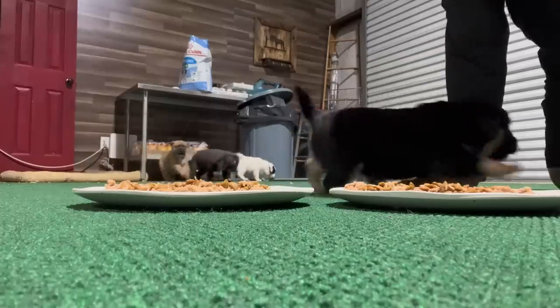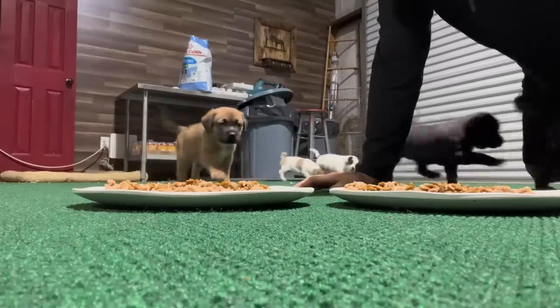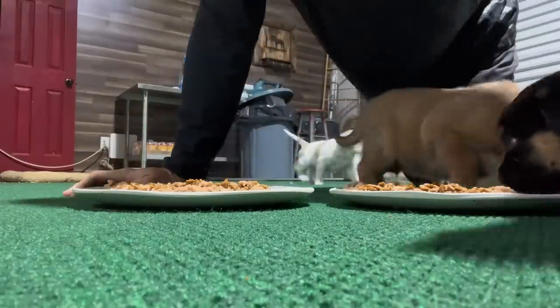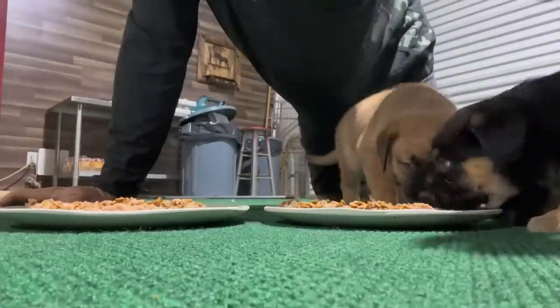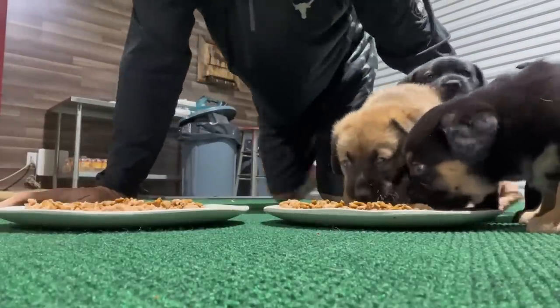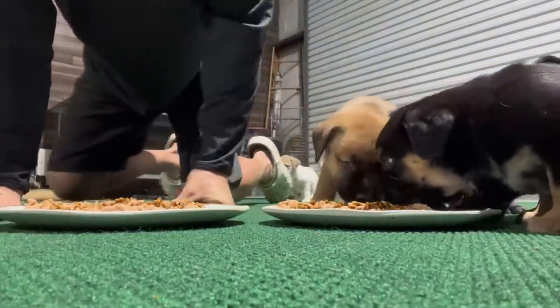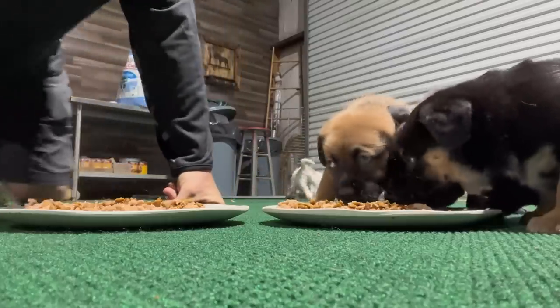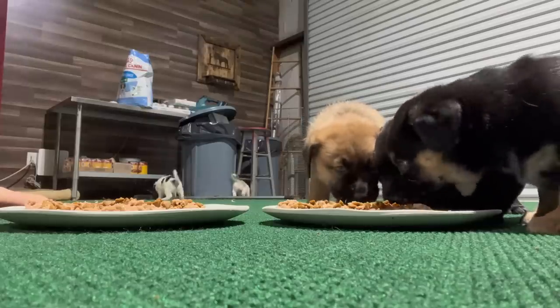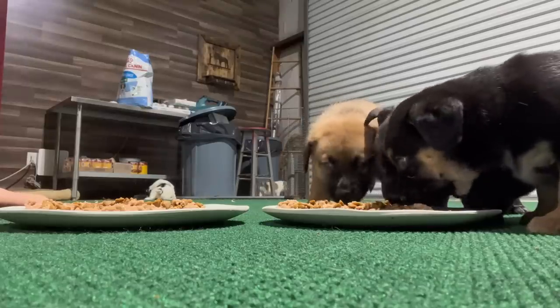Look, I got food. Oh, they just want to love me. Oh, look it. Oh, boy. Don't bite my legs. Come on over here. Come on, little ones. Come on, puppies. Look, there's food everywhere. Come on. Hey, you two, over here.